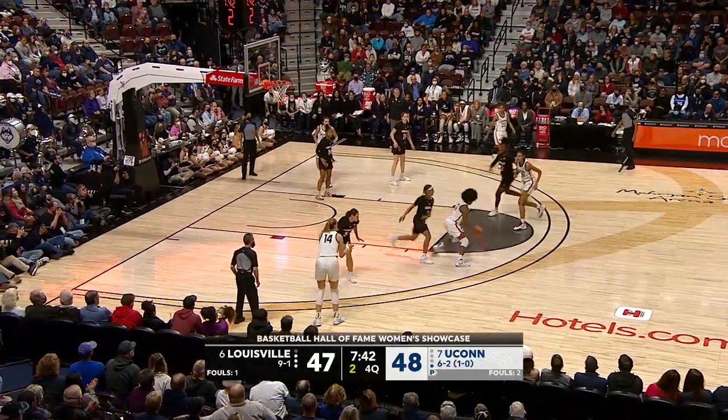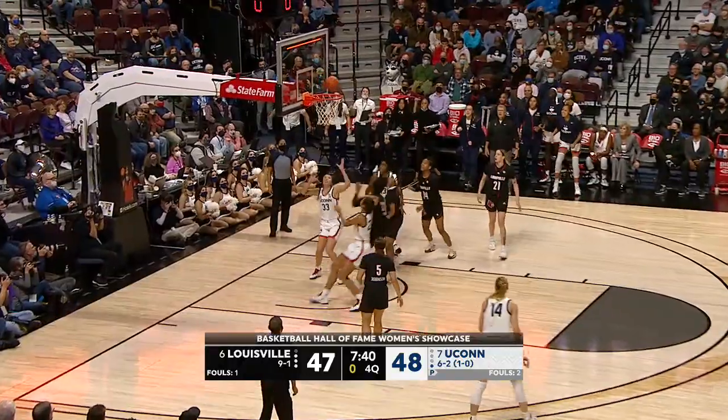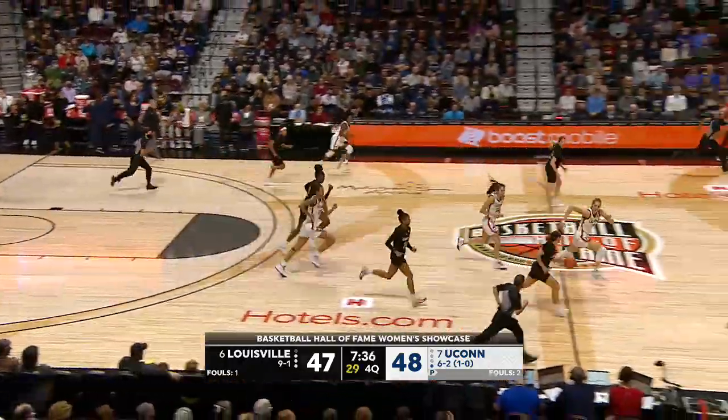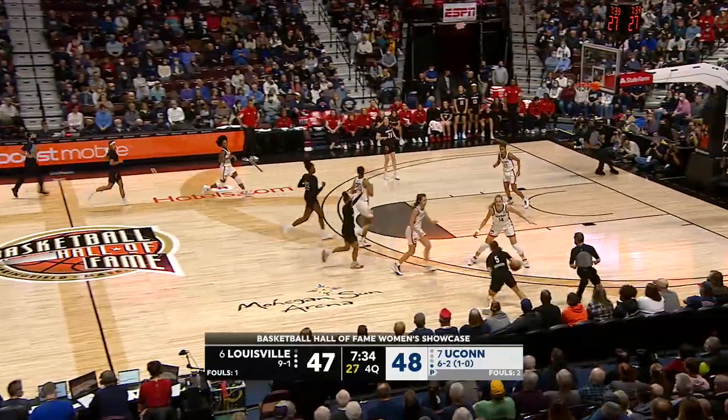Williams with the shot clock winding down. Williams with the right hand. No, Ducharme had the rebound, but only for a moment. Guess who's come away with it? Robinson.